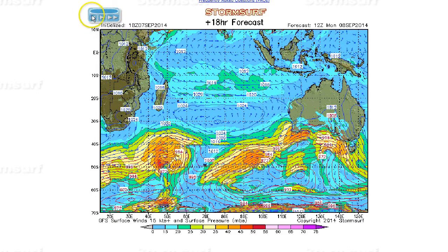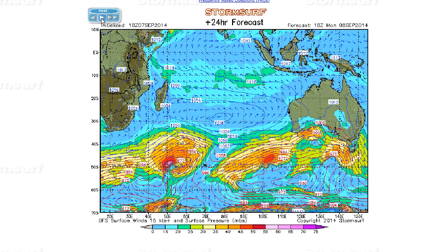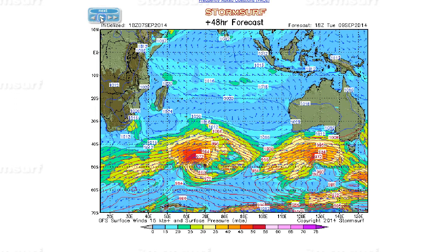This system develops a little bit on Monday, maybe 45 knot winds, but then a stronger system, the one here south of Madagascar, has 55, 60, maybe even a little bit more knot winds, 55 knot winds, let's say. That's good solid wind there. That's certainly storm force, and this early in September, late in the summer, is a pretty nice, pretty solid, impressive storm, and it hangs on.